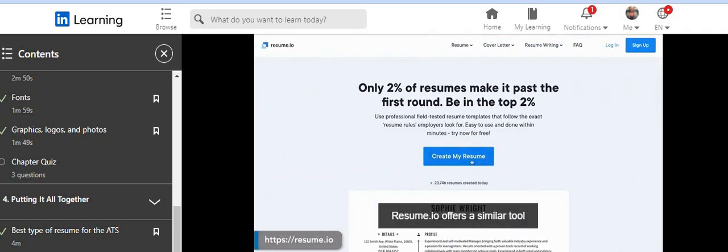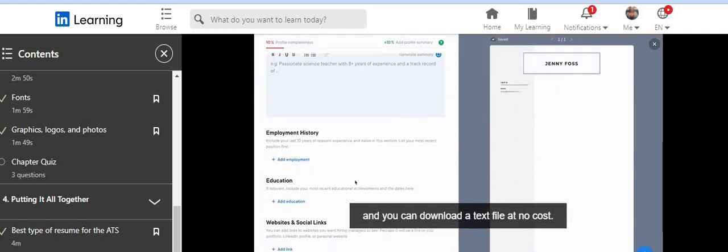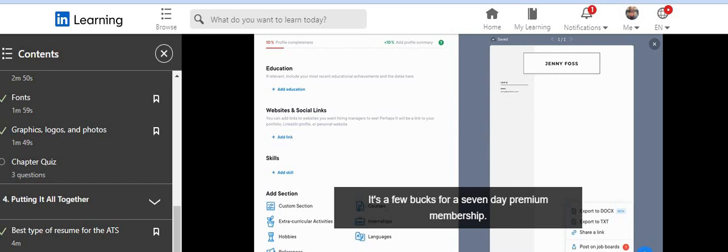Resume.io offers a similar tool, and you can download a text file at no cost. However, if you want a PDF or a Word file, and come on, of course you do, it's a few bucks for a 7-day premium membership.